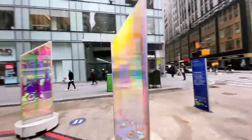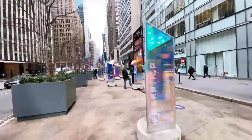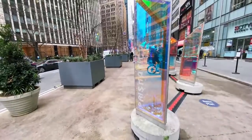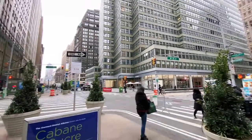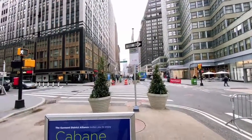Welcome everyone to the middle of New York City, where we have a new beautiful art installation. This is the Prismatica, here in the Garment District of New York City. Today we're going to explore two major art installations, this one and another one in Grand Central Terminal.